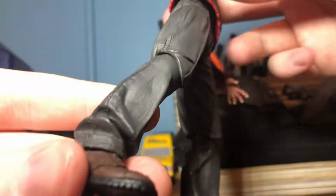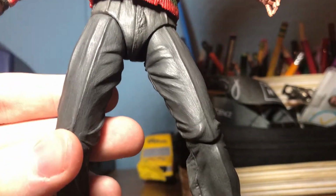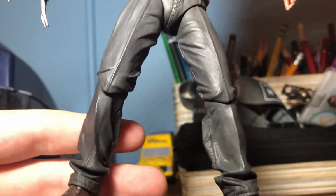The sort of blackish grayish pants down here, and the brown boots. With the Wes Craven's New Nightmare Freddy, that one comes with boots that are up to almost his knees. It's really funny, but I sort of like it. I also like the black coat which it comes with.